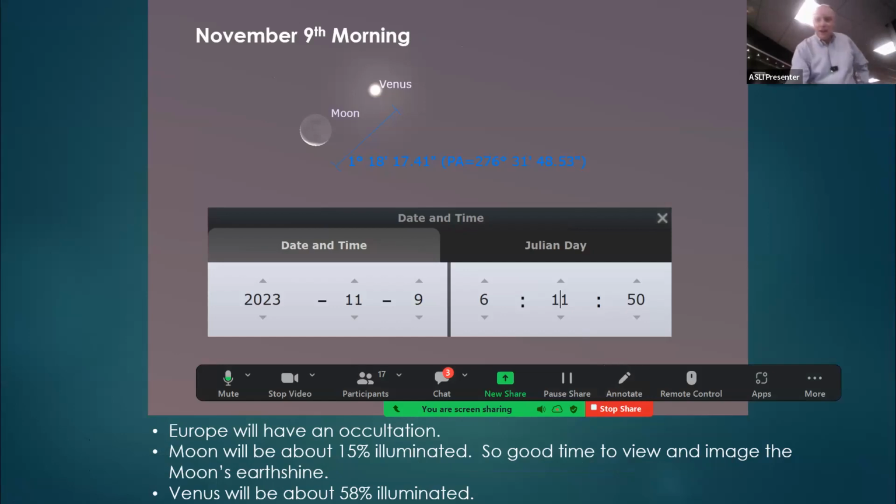Venus will be about 58% illuminated. Frank was just saying that we just passed the greatest elongation point, which is when the object is at a half moon type of effect. So it'll be 58% illuminated. And actually, if you're in Europe, you'd see an occultation of the moon and Venus. That's a little bit too far for us here.